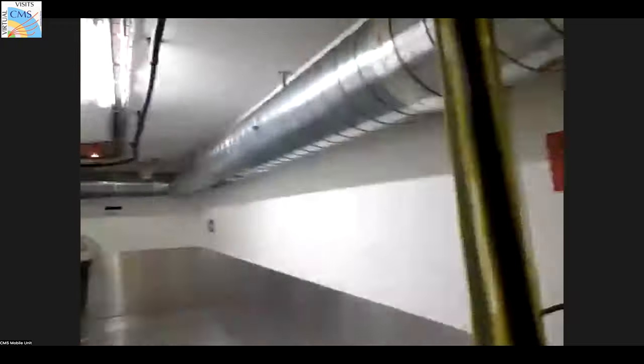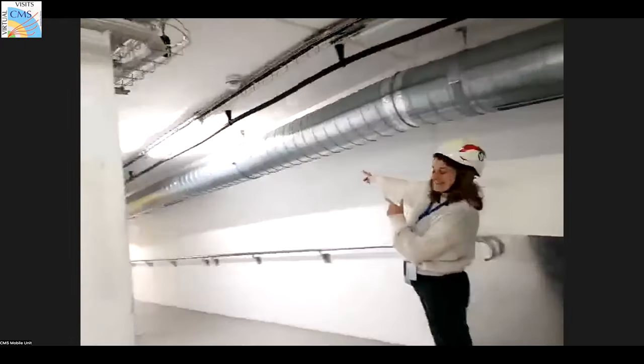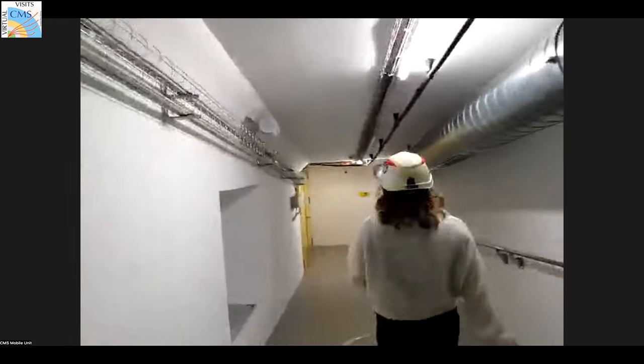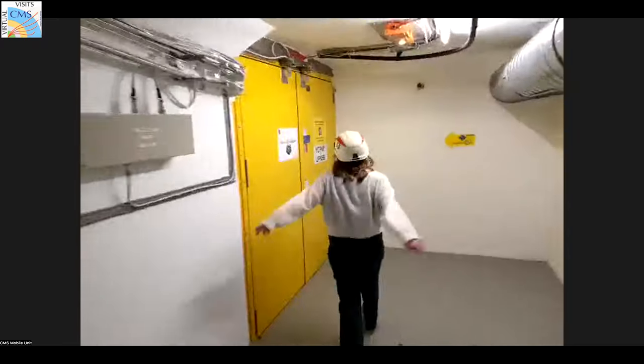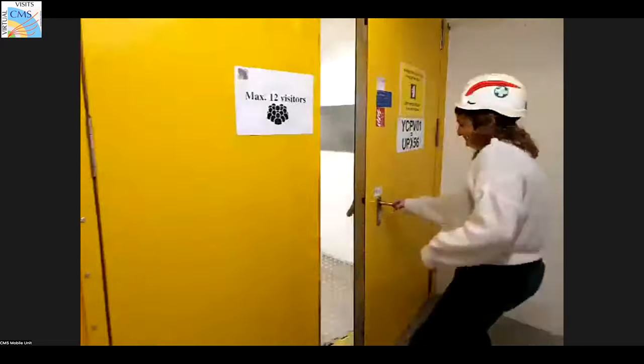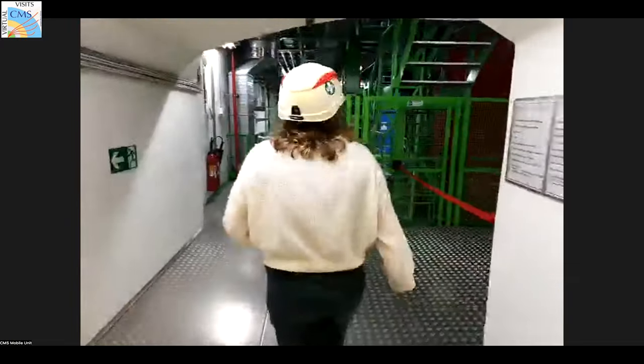So, scan. And we are through. So now all that's left is to pass by 7 meters of concrete and welcome to the best and most beautiful experiment on the planet, folks.